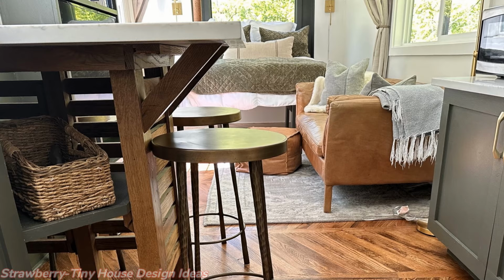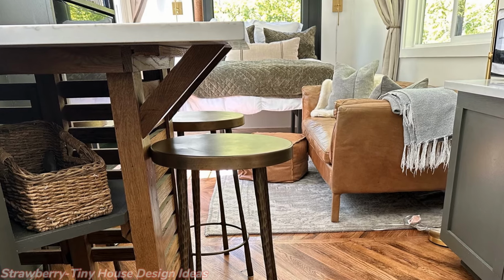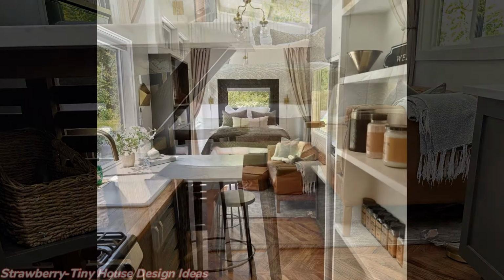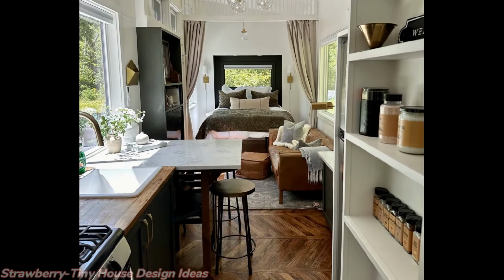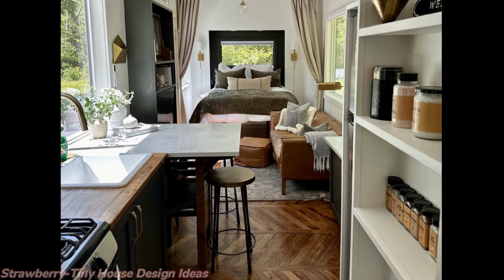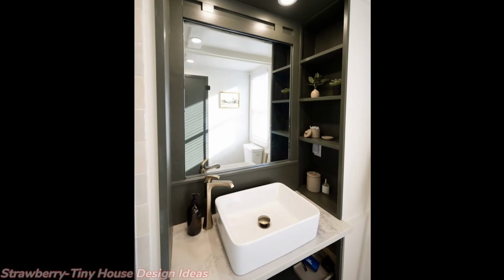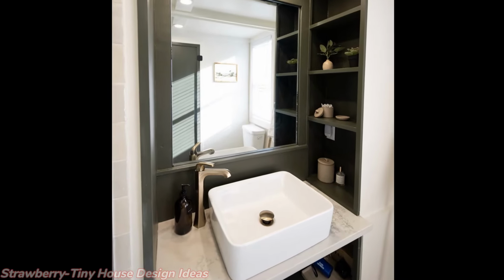It's integrated in a way that takes up as little space as possible while still benefiting from the views and natural light coming through the large front window. It makes the kitchen a warmer, more inviting space where family members can spend time together. The bathroom is equally elegant, revealing dark wood furniture that adds more depth.